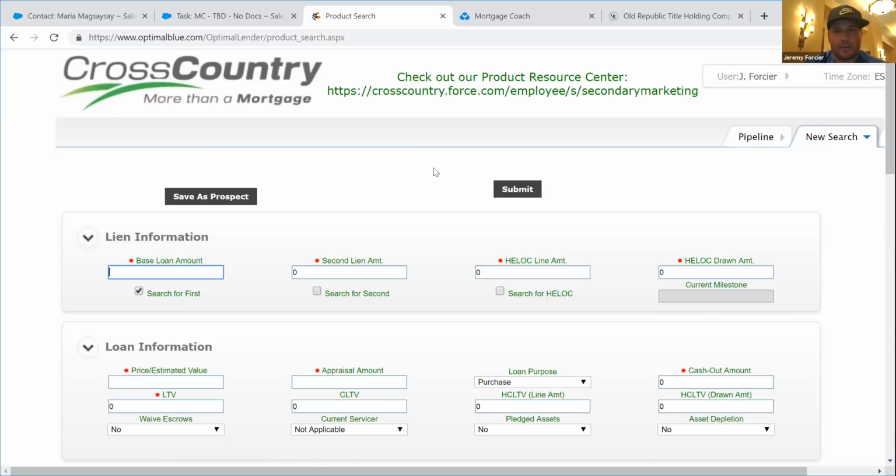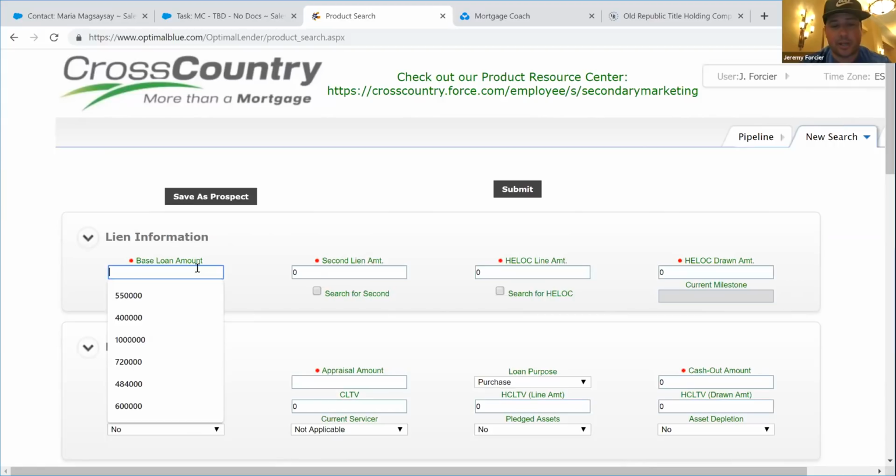So real simple, I'm going to talk about the steps I'm going to do, and then I'm going to go through it in real time so you can see how fast I actually do it. So in Optimal Blue is where we get our quotes. I get the loan quotes out for the people by entering the correct information. I transfer that over to the Mortgage Coach analysis, which I'll show you. I create a presentation, record a video, and that's that. It's that simple.